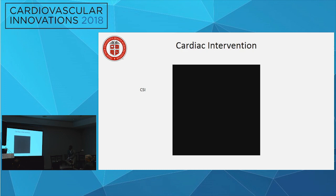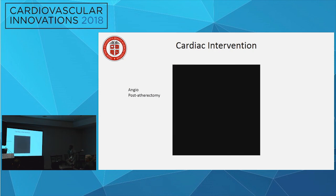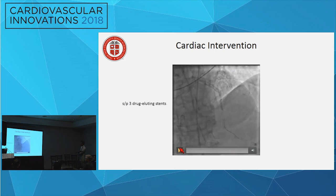So we elected to pursue CSI for this patient. So here's my animation of just the CSI passing. We elected to just go for the LAD initially with plans to bring him back for the circumflex in the future. So CSI went well. We did angio post-atherectomy. Some improvement in the lesions throughout the LAD, but we felt primarily it would allow us to deliver our stents and expand them well. So he ultimately required 3 stents in the LAD. Here's the 3rd stent being deployed.